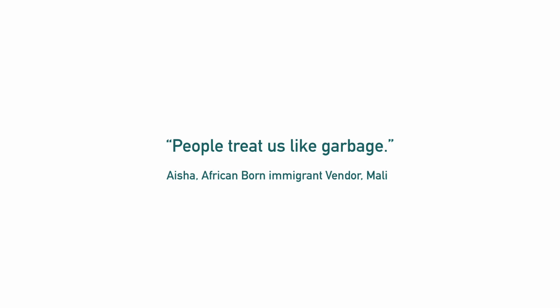People treat us like garbage. This is a quote from a vendor named Aisha, an African-born immigrant who sells African print fabrics and clothes in Malcolm Shabazz Harlem Market in New York. What does this quote really mean? There are many factors: the consistent discrimination of Black people and the current immigrant policies in the United States. But the biggest issue is that they are not totally humanized in this society. The reason why Aisha feels this way is because the society doesn't validate her cultural values.